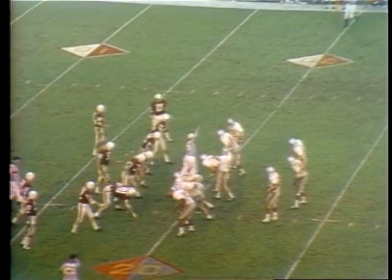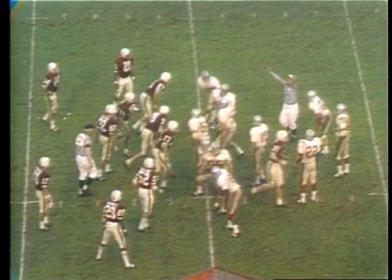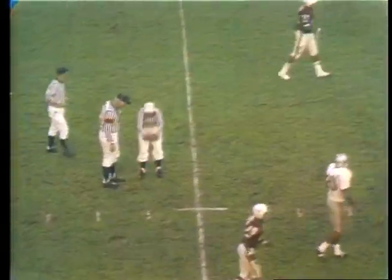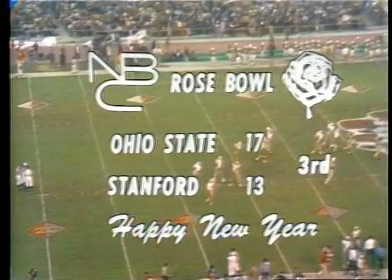Stanford 19. And they asked for the crowd to quiet down, and that's the end of the quarter. The end of the third quarter in the 1971 Rose Bowl game with a score, Ohio State 17, Stanford 13.